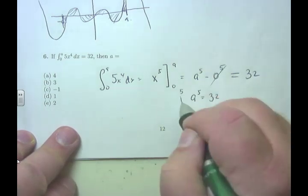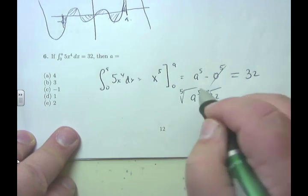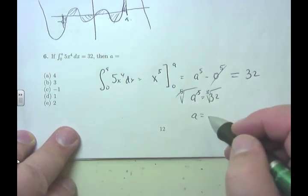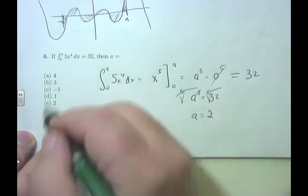And then all I have to do is take the 5th root of both sides. So what is the 5th root of 32? What times what times what times what times what is 32? 2. So the answer is E, 2.